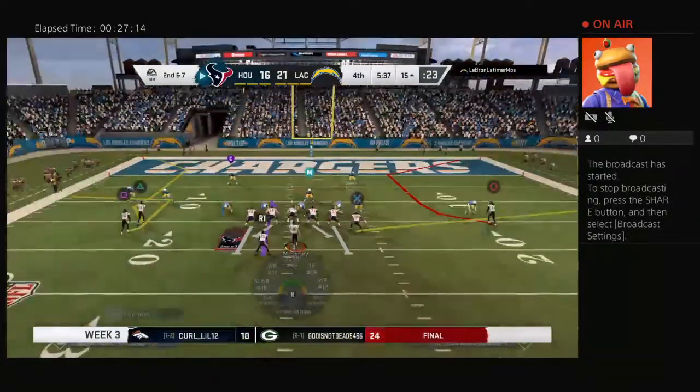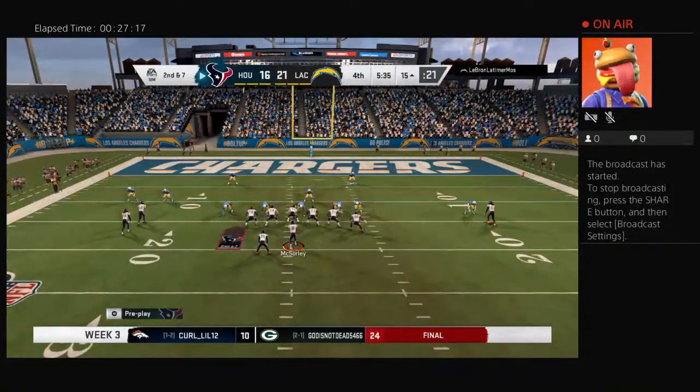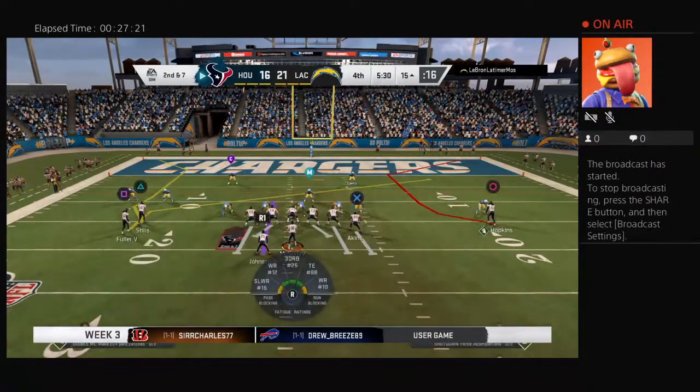Here's 2nd and 7. Tight end to the right. Move. Hey, 4 down, 4 down. Hey, let go.